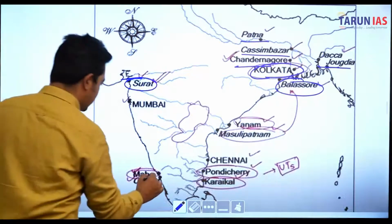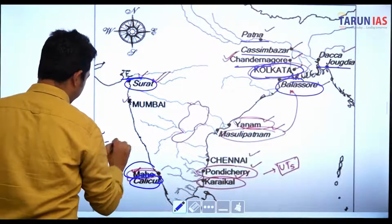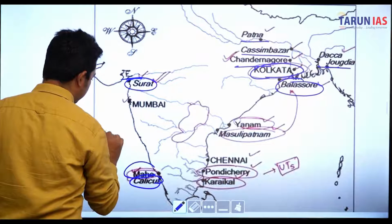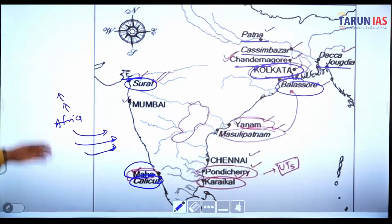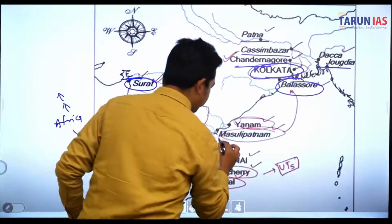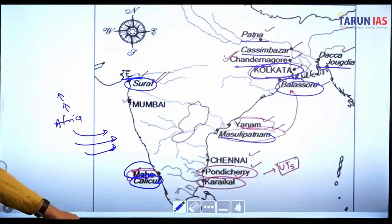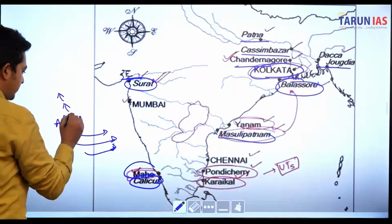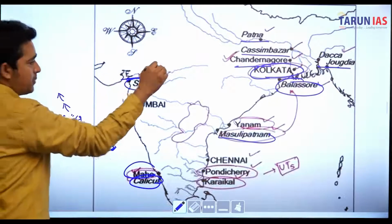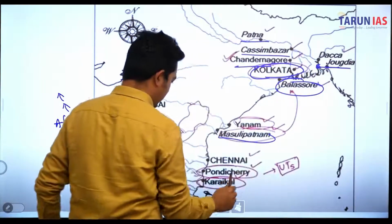So Mahe is here and Calicut. This is the route where all the Europeans tried to come, and they started invading. So basically we can say Surat, Mumbai, Yanam is here, Masulipatanam is here, the part of Andhra Pradesh, and then Chennai, that is the eastern coast. So they always tried to come here at the western coast and Africa, and that is where the Silk Route was invented as well.